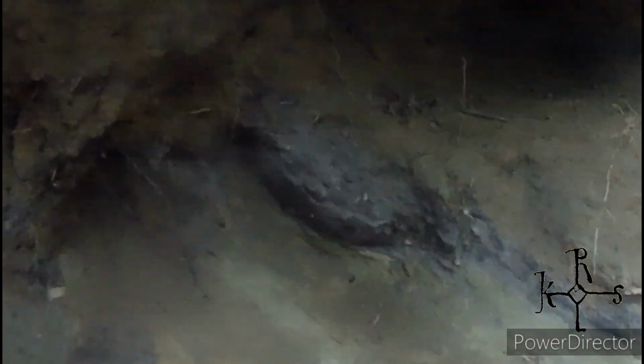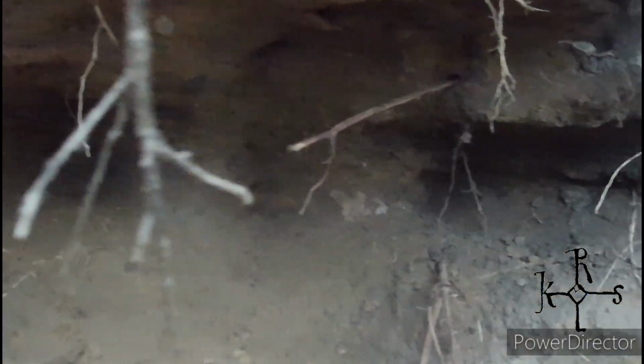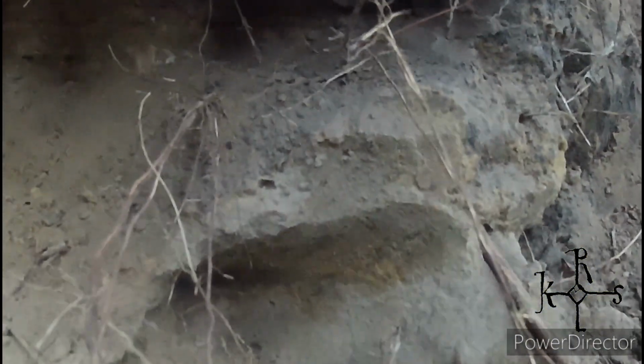Some look like meat, some look like fat, some look like bone, and I do believe I found a fossilised bone. I've got that at home. I'll flash that up once I put this all together. But I've had a good dig around.